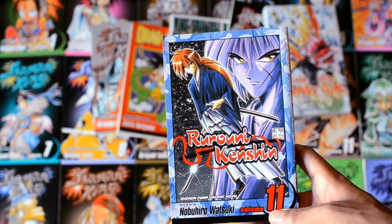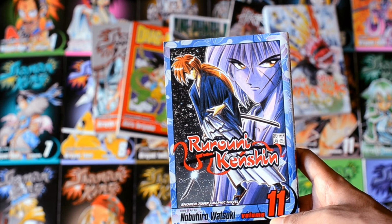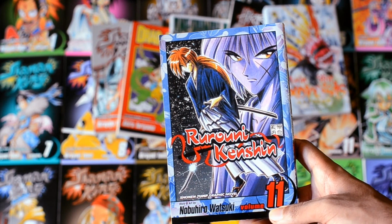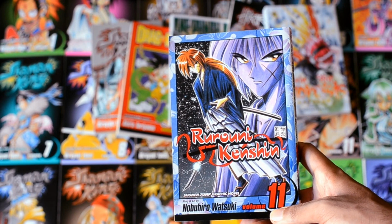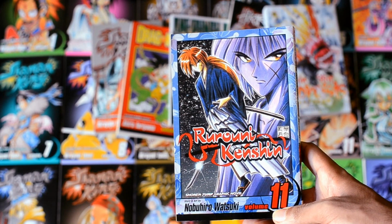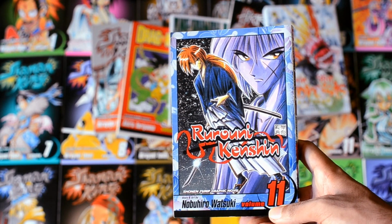Nobuhiro Watsuki is another very, very talented artist. He's very detailed with his work, and I like him probably as my second or third favorite illustrator in manga, honestly, because Rurouni Kenshin just has some amazing artwork, and this cover gives you a little taste of what I mean when I say that.